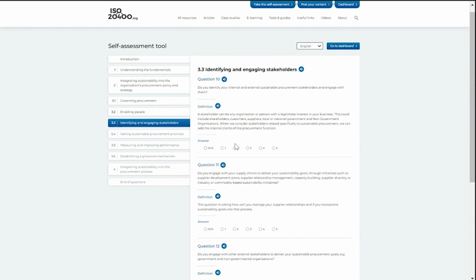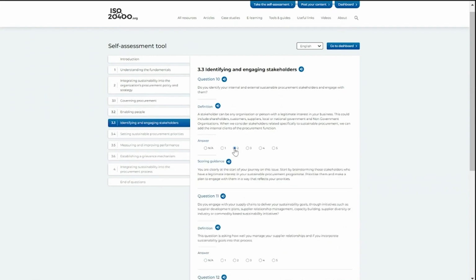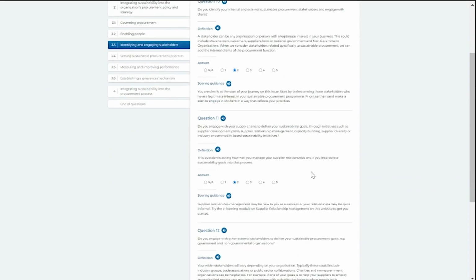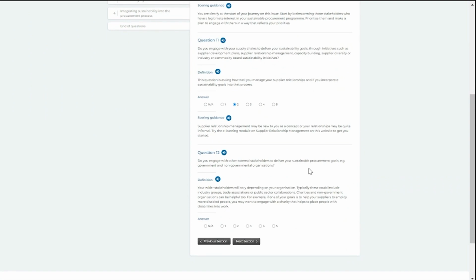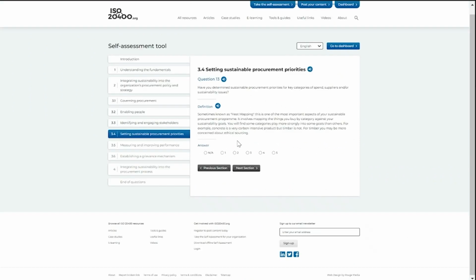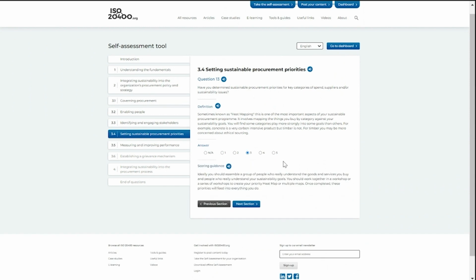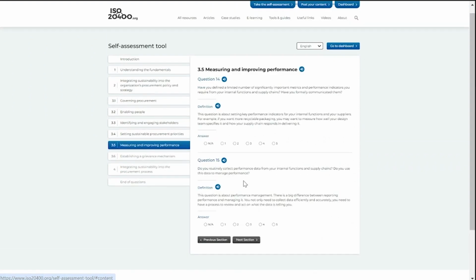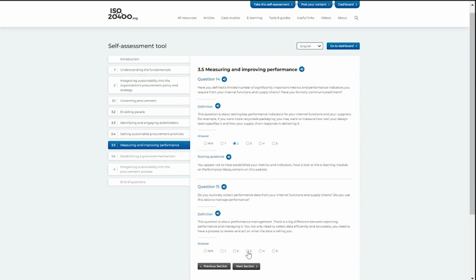As I've said, this is all completely anonymous, so I'd certainly encourage you to be honest. If you're at the start of your journey and you're not really doing very much, then say so, because if you do try to overemphasize what you're doing, the system will just give you guidance at a higher level than you need at this moment in time. So do be honest and tell us exactly where you think you are on your sustainable procurement journey. As I said, even we can't see these scores by individual organisation. All we can see is aggregated information on the back end of the system.